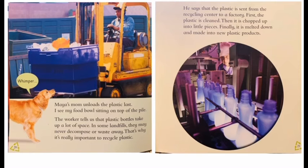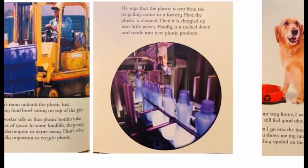He says that the plastic is sent from the recycling center to a factory. First, the plastic is cleaned. Then, it is chopped up into little pieces. Finally, it is melted down and made into new plastic products.